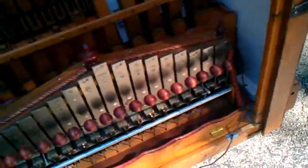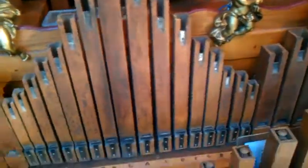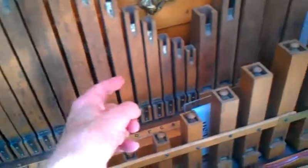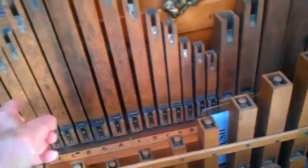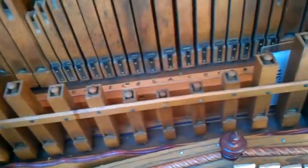Okay, then we'll go take a look up here, and I'll just point a few things out. These pipes that you see right here are violin pipes. Some songs feature the violin. Some country western songs feature the violin. These pipes right along here are trumpet pipes. They play the trumpet part of the song.